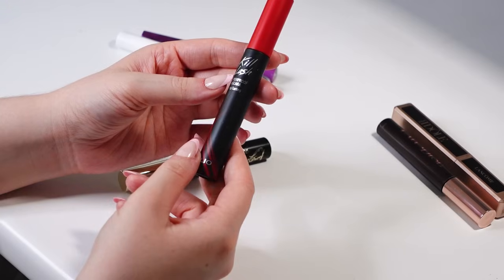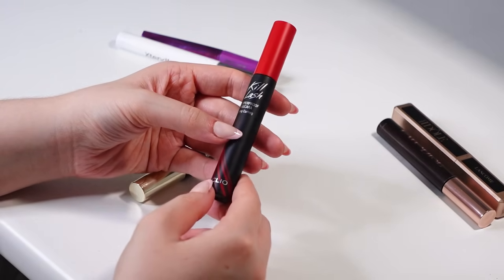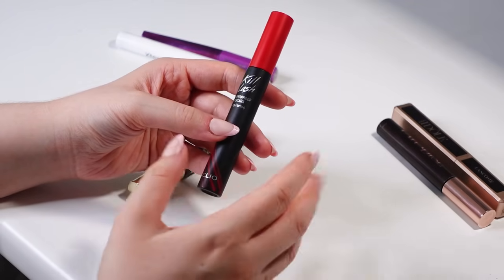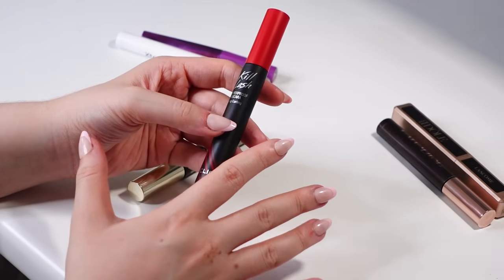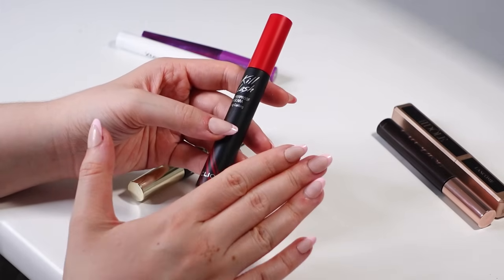Then we have this one. This is the Kiss Me Lash Superproof Mascara. This one has been a bestseller in Korea. This is the long curling version. I think they have a couple of other ones. I kind of like this one on first impression, but as I used it, it's not my favorite. It's not bad. It's just not my favorite.